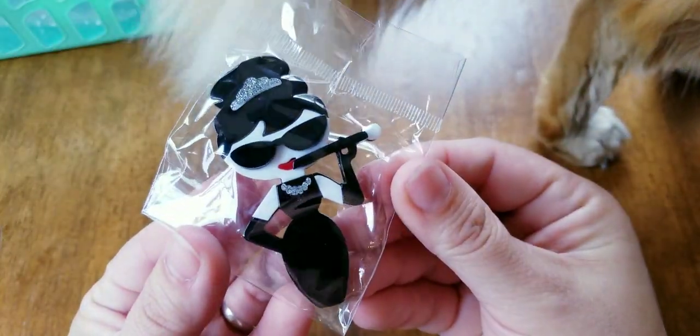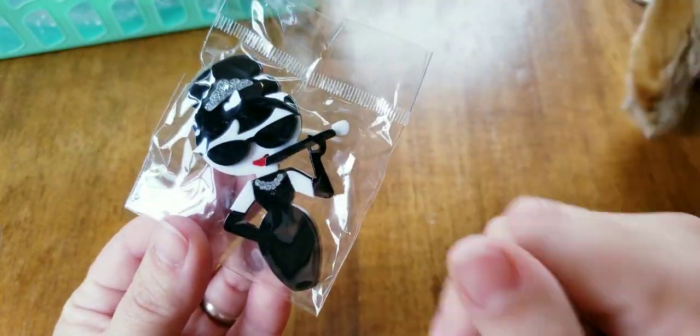And then I got another Audrey Hepburn because I sold the other one really fast. So I have more of these. And then, so jazzed. Let me see here. I got some more Carmen Mirandas, and I Love Lucy. So I have a bunch of those ready to go.